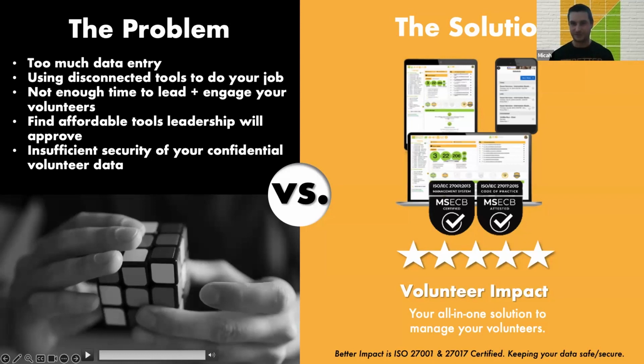So it just gets all confusing and it's not giving you enough time to do your job efficiently and effectively, leading and engaging your volunteers, helping recruit so you can meet the goals of your mission. And many of us already know what the solution may be, but a lot of the times it's not in our control to find that solution because, one, it's not free, finding the right tool.